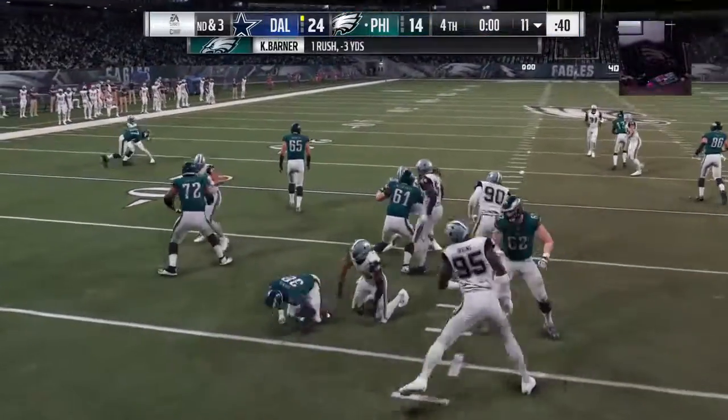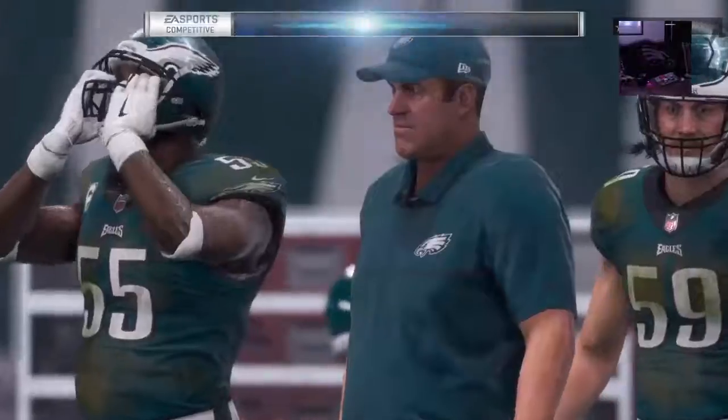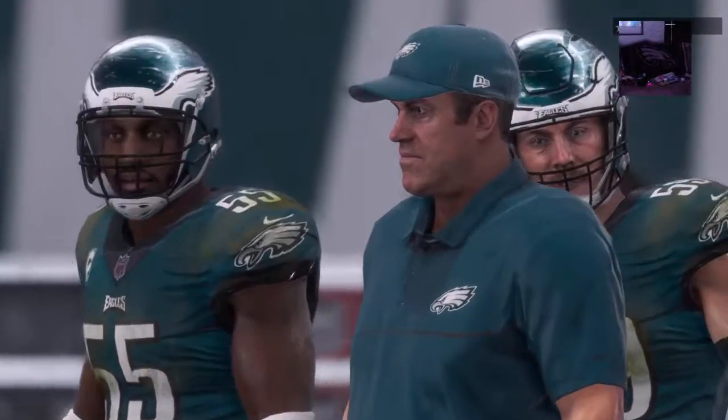Now a run for Barner. That is not going to be any help as they dump him behind the line of scrimmage.